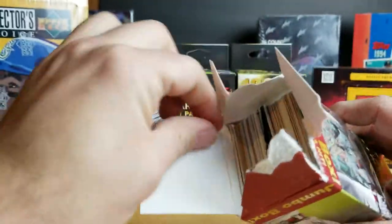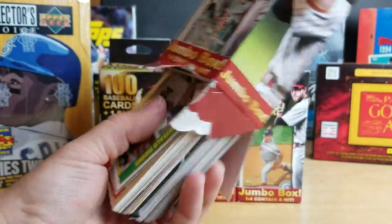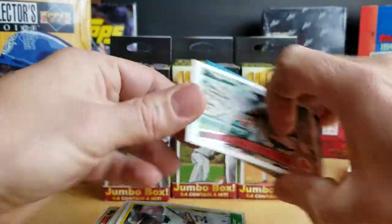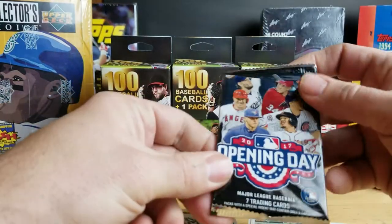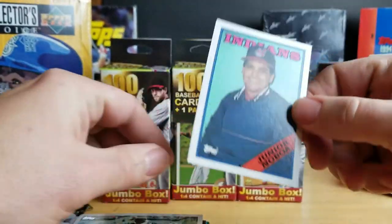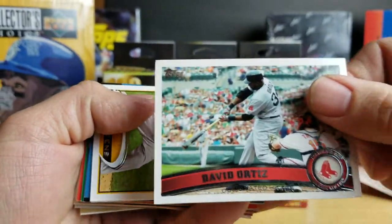Thing with these though, most of them are all jumbled up, so it takes a little more time to figure out what cards are which way to show the cards. Our first one here, the pack of cards that you got was Topps Opening Day 2017. So let's go through these cards, see what we might have got. David Ortiz, which was a cover card.